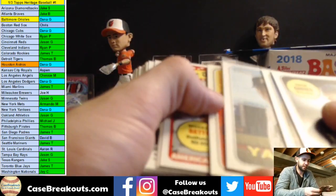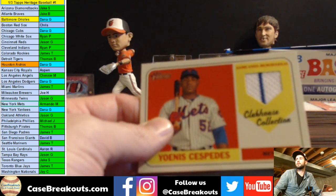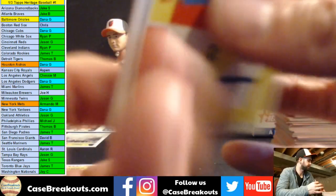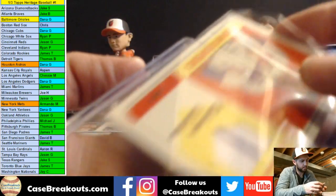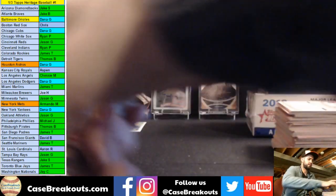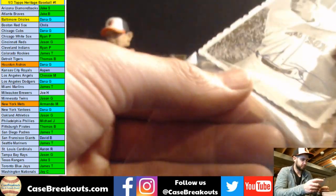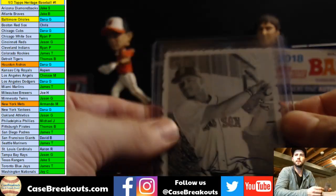Jack Davies. Oh, there we go. Oh, that's a good one for the Mets. Armando with the Mets. It's a nice patch. Got the little pinstripe going down there. You want a Cespedes. Camera doesn't want to focus in on him. For the Mets. And Red Sox, Mookie Betts. Go, Red Sox.